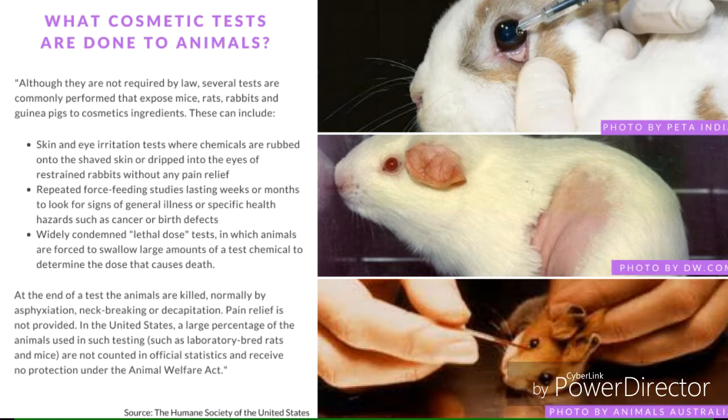Another thing that they do is a force feeding study. It lasts weeks or months, and basically what they're trying to figure out is the long-term effects of exposing people to these chemicals. So they'll force feed these animals these chemicals and see if there's any kind of cancer or birth effects in the long term. The worst one, in my opinion, is the lethal dosage test, which is basically they will cram chemicals down these animals' throats until they completely die from the chemical exposure.